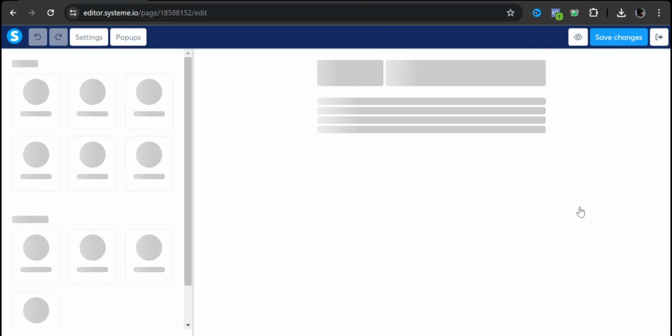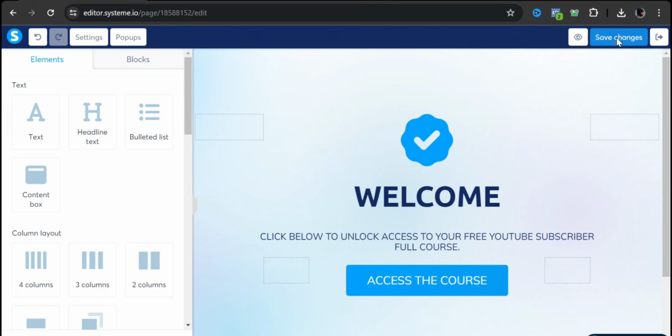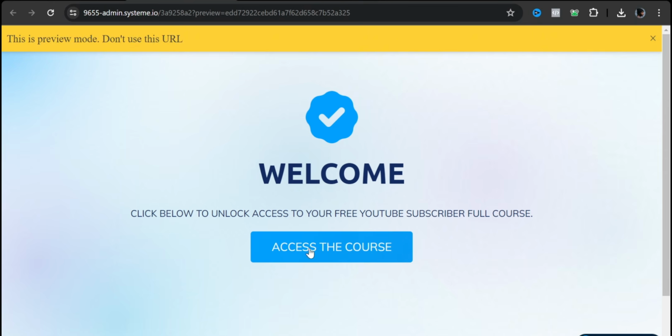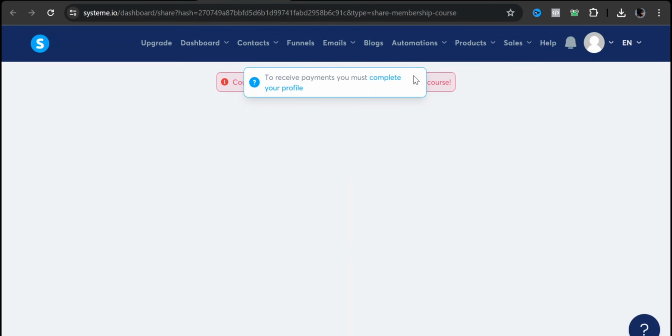And once I click on edit page, I'm going to come over to where it says access the course. I'm going to come over to URL. I'm going to paste that right there, right? So once I paste that right there, I'm going to click on save, right? Once I click on save, I'm going to view this once again, just to make sure that this link to access the course is working. I'm going to click on that, and then it's going to take me to the dashboard of my course, right?